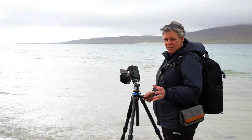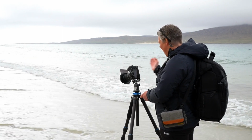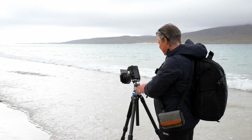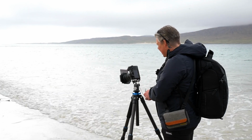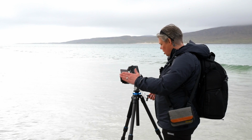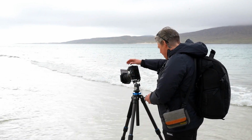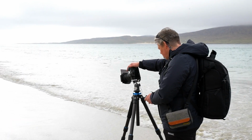And what I'm trying to do is sort of time the wave where it's halfway across. So like this now, it's coming in. I'm trying to time the wave so that I sort of almost get a bit of a leading line with this wave whilst I've still got these patterns on the left-hand side. It's proving a bit difficult just to sort of judge what shutter speed to use, to be fair.